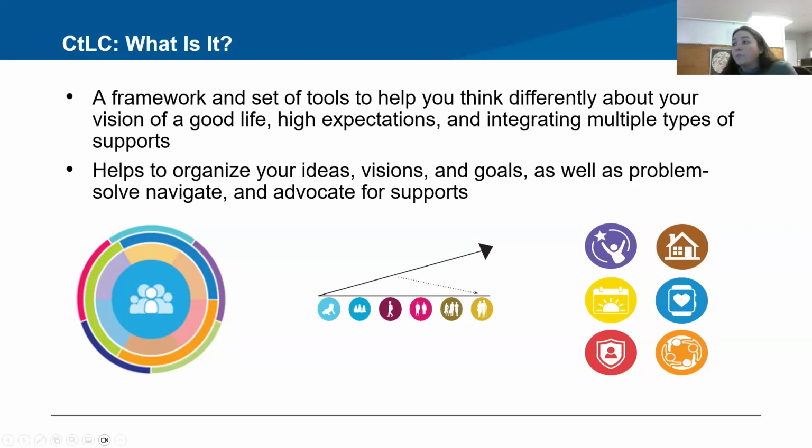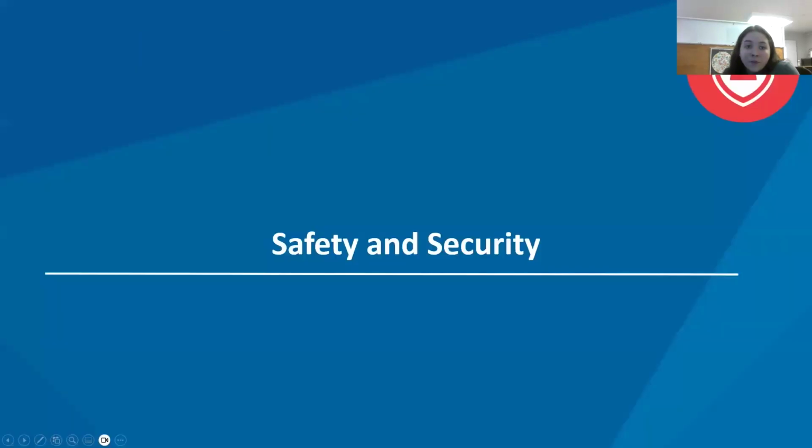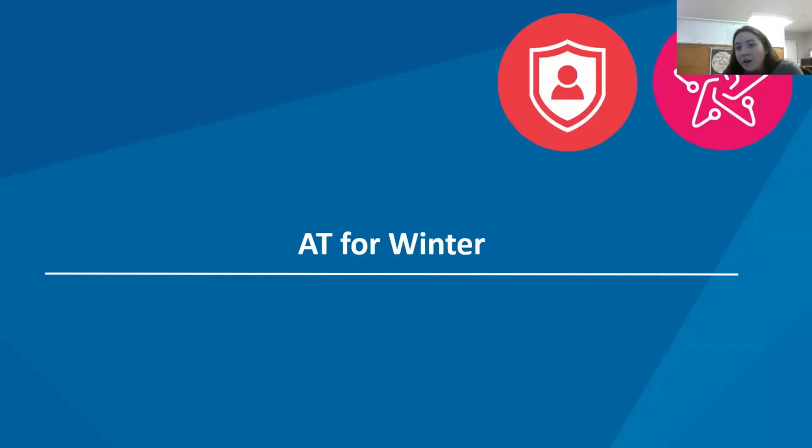One of the pieces of Charting the Life Course on this far right side of the screen is our life domains. And the life domain that we're going to be talking about today is safety and security, which is anything from your personal safety to financial security, making sure that you know your rights, all those kinds of things. But today, Kara is going to talk specifically about assistive technology for winter weather as it pertains to safety and security. So I'll go ahead and pass it over to Kara.